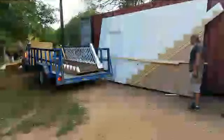Watch Neal. Watch Neal, Shay. Look at Neal. Come on back. That's about good right there, huh? Oh, okay. You're going to lean it up against the side so you can walk up those stairs to the top of the cargo container. Right? Am I right? We're going to drag it up. That's a good idea. I mean, I can't even budge it. You can't even budge that?